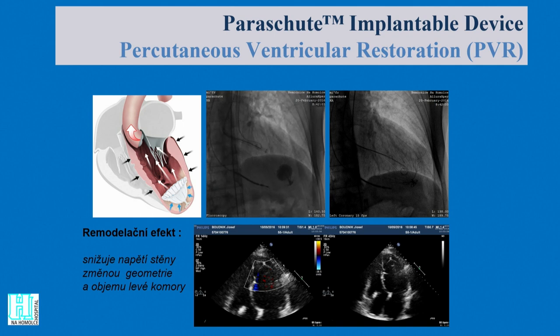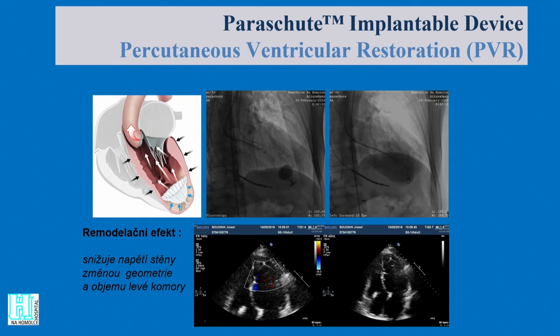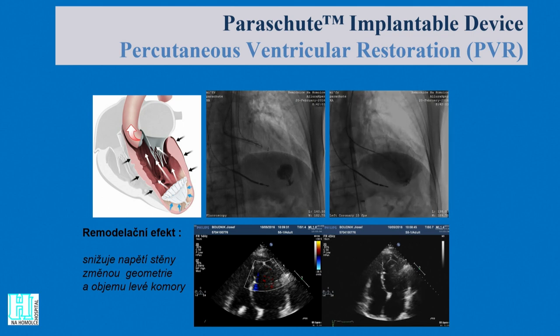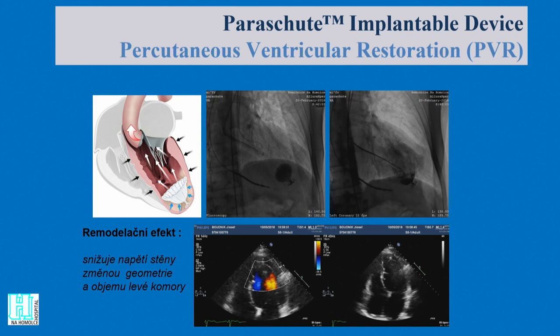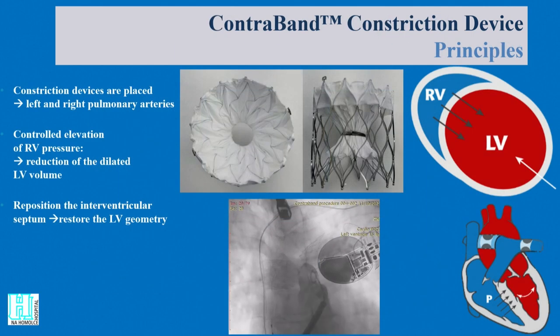Parachute trial, actually, again, another system, the Parachute implantable device, which is over because the company CardioKinetix is over, it's done. But it was an idea of how to lessen the volume by implanting something like a parachute, like an umbrella, to the apex of the left ventricle, like an akinetic left ventricle. But it was very passive. It doesn't prove anything. So it was stopped at that time.